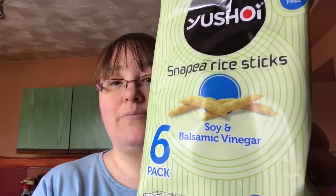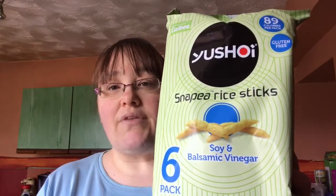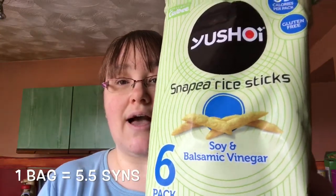And these I've not had before, but I've had the pea snacks from Aldi, but I can't find them in a multi-pack. I can only find them separate, which obviously is more expensive. So these were £1 in Tesco's, and I've had a different flavour of these before, and they taste pretty much the same. They are 89 calories, so they're about 4.5 cents. Again, I'll check and I'll put it on the screen. But these are soy and balsamic vinegar flavour.